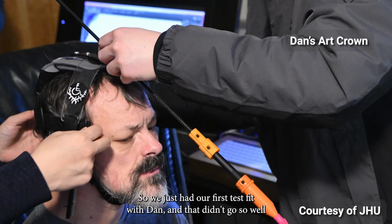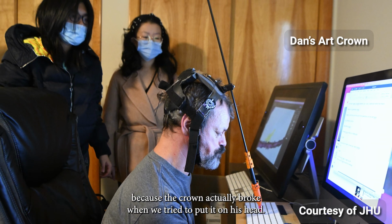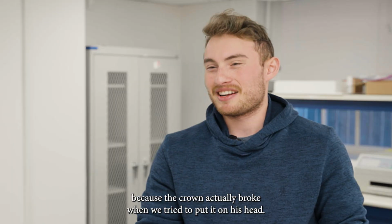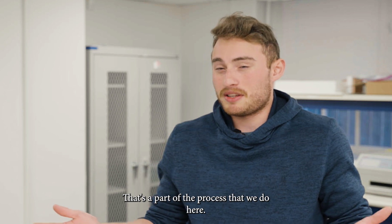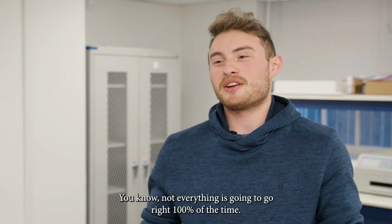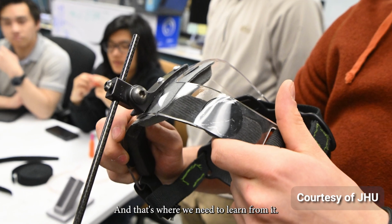So we just had our first test fit with Dan, and that didn't go so well because the crown actually broke when we tried to put it on his head. And that's just a part of the design process. That's a part of the process that we do here. Not everything's going to go right 100% of the time. Things are going to break, things are going to go wrong. And that's where we need to learn from it.